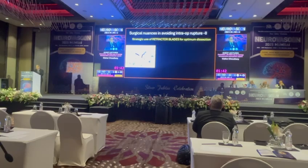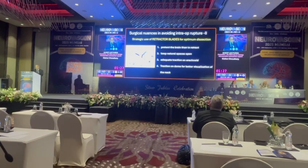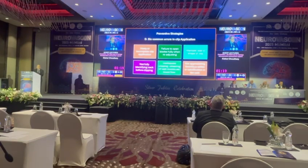I do use retractors for optimum dissection. Number one, to protect the brain, then to retract. Number two, to keep all the natural spaces open like the Sylvian fissure. Number three, to provide adequate traction on the arachnoid which can be divided. And number four, I use it to put traction on the dome of the aneurysm, on larger aneurysms, for better visualization of the neck, especially in basilar and MCA aneurysms.